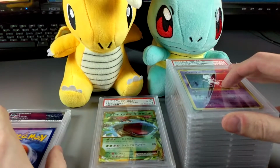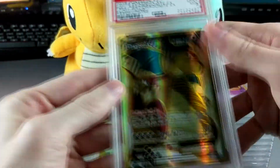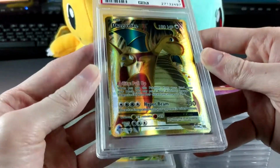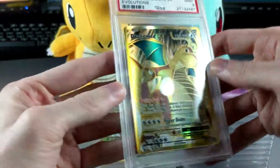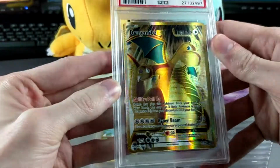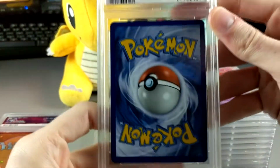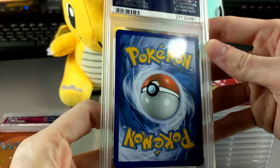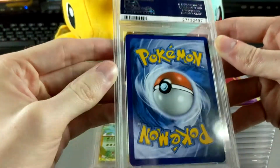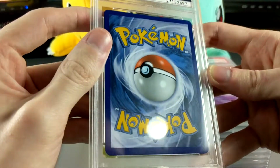Alright, and the last two, this is a Dragonite for my collection. Unfortunately I got a 9, so it won't be added to the collection. Let's glance over to see why. I don't see any wear at all in the front. The centering is really good as well. And on the back, this card is like absolutely flawless. I can't think of anything that would dock this down to a 9.